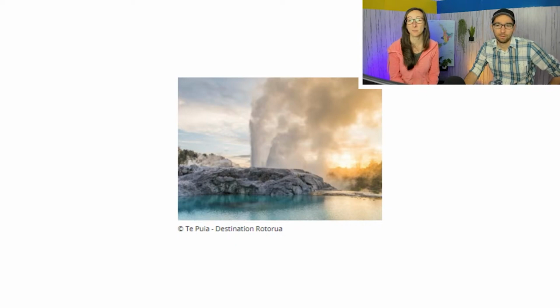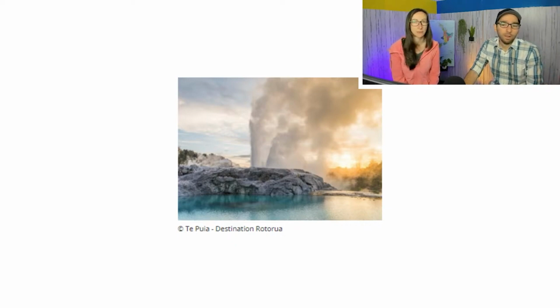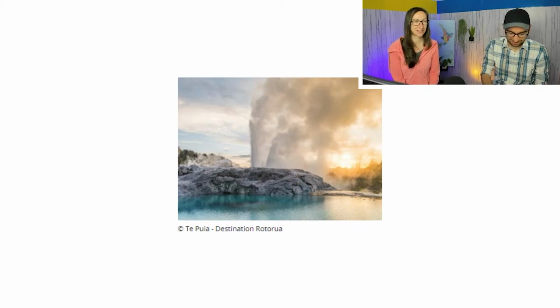So one of the companies doing that is called Paddle Rotorua, but there are a couple of different companies doing this experience. So you can check out our website to see the different companies doing that, or otherwise, you can Google it, and you can find some different companies doing that as well.